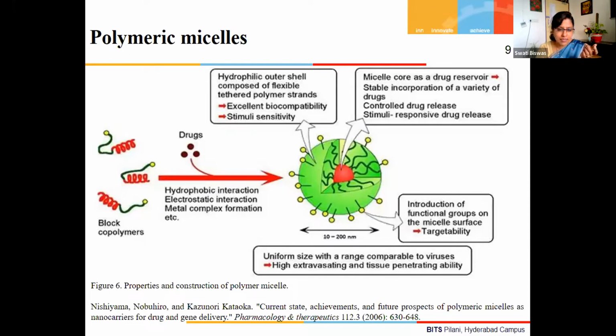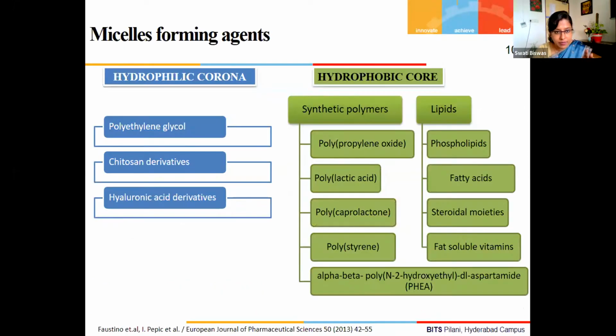Sometimes it can go a little higher than 50 nanometers, depending on how big the hydrophobic part and how big the hydrophilic corona is. It can have a bigger size as well, but the good thing is that it's easy to prepare. Just thin film hydration in the laboratory setting can make the polymeric micelles. But if you want to make it on a bigger scale, we can have the dialysis option also to prepare the nanoparticles. As it self-assembles, it will also take the drug along with it and make a stable micellar core with the hydrophobic drug inside.